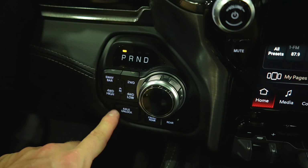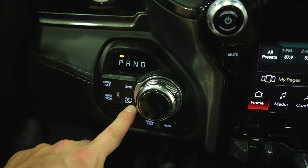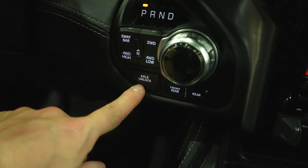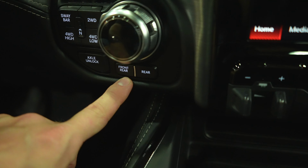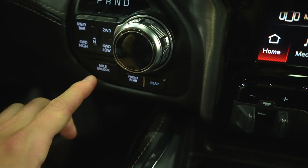Right here we have the push button transfer case, so 2-wheel drive, 4 low, 4 high, and then your sway bar disconnect, as well as your axle unlock button. And you can actually control the front and rear locker or just the rear. I wish they had this in the diesel trucks.